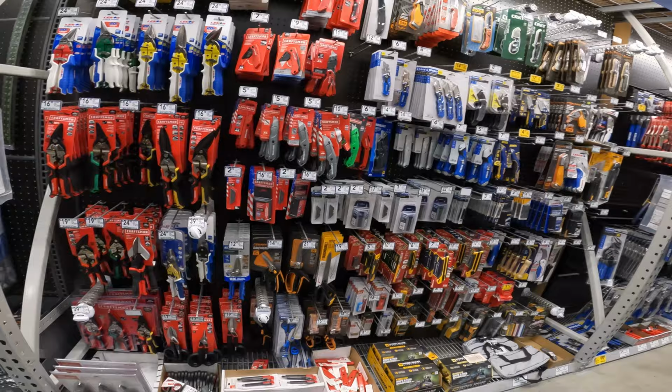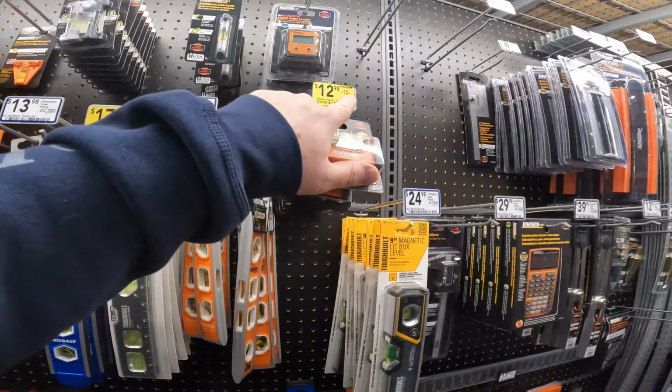Is this what a lot of people don't know? See how it was $12.98, now it's $12.98. It means the price just went up. When you see that at Lowe's.